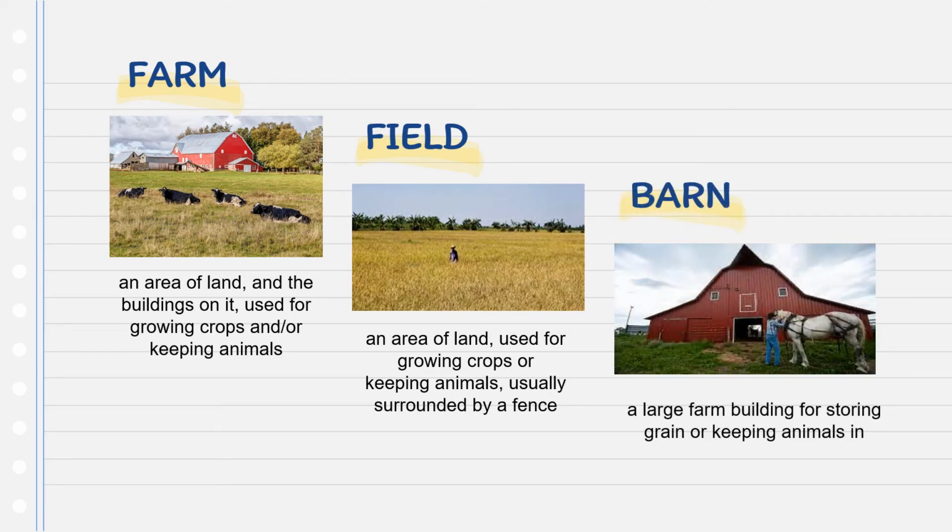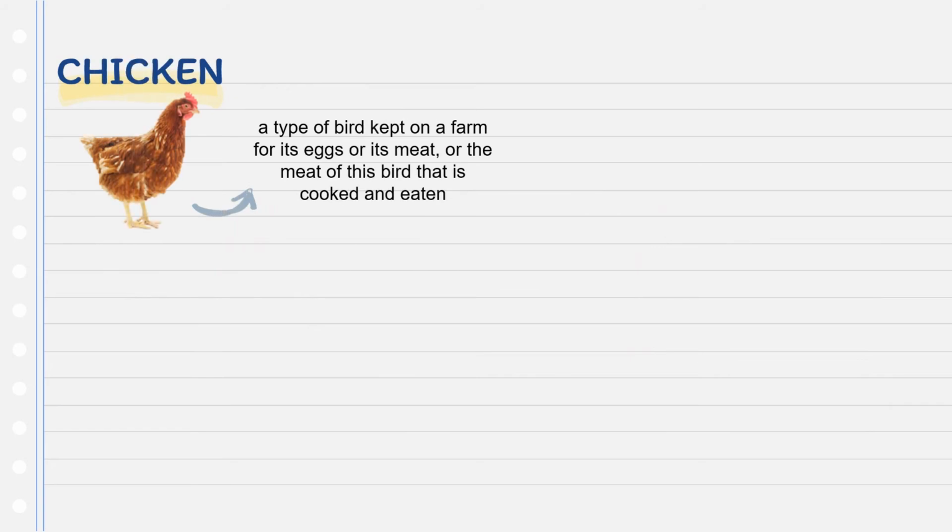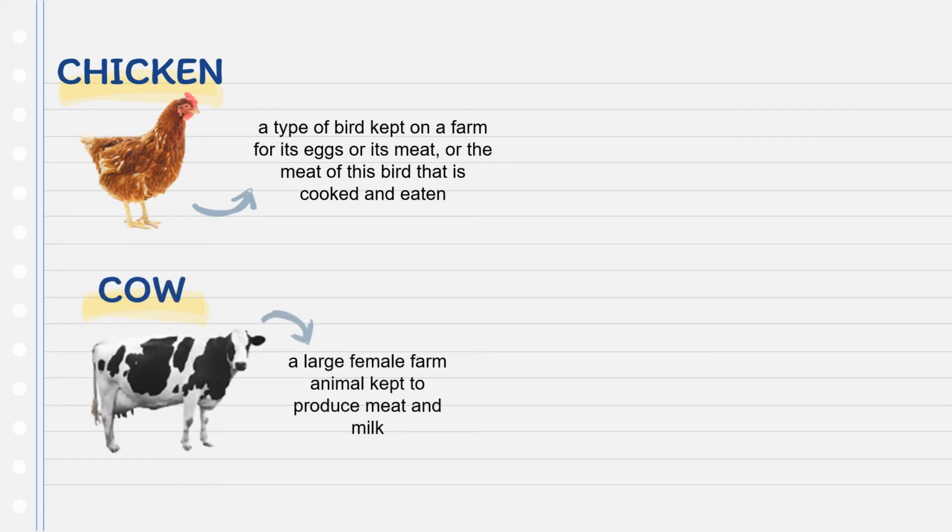Barn. A large farm building for storing grain or keeping animals in. Chicken. A type of bird kept on a farm for its eggs or its meat, or the meat of this bird that is cooked and eaten. Cow. A large female farm animal kept to produce meat and milk.